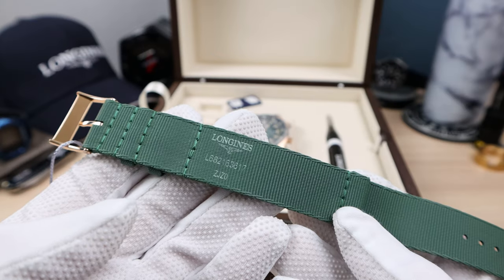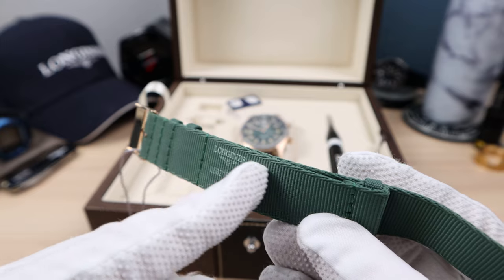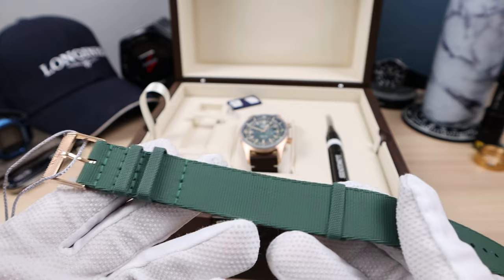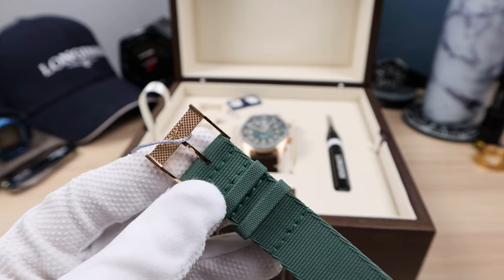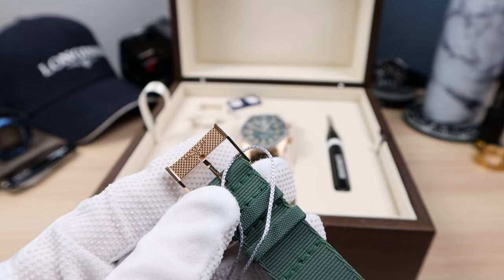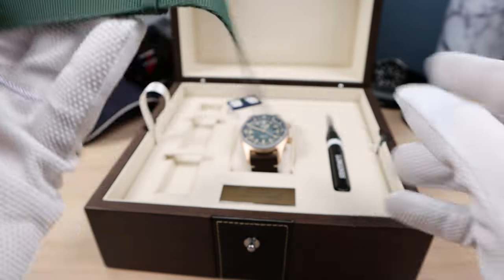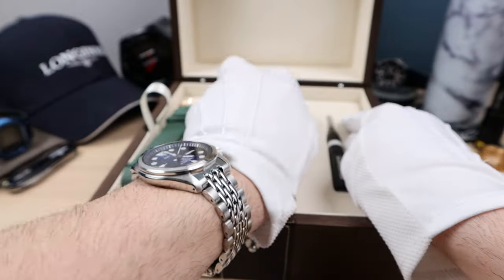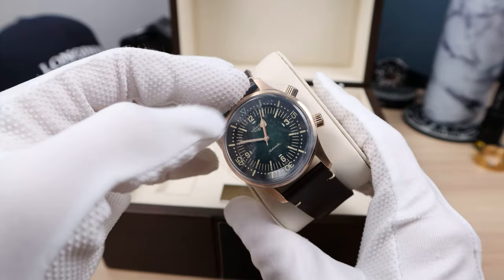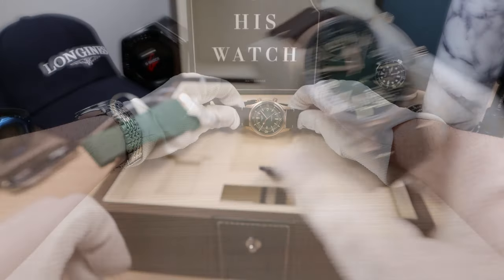This NATO strap is absolutely phenomenal. Look at that braiding right on the edges. It looks so high quality, feels amazing. And yeah, look at that buckle. Beautiful vintage Longines logo right there. The cross hatching, nicely milled, fantastic. This is a great NATO. Got it, it was a bit stuck. There she is. Ooh, nice.